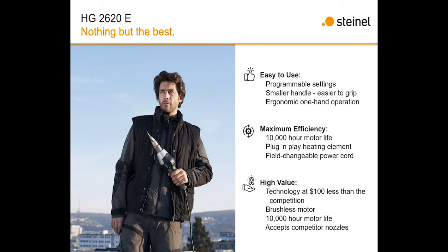So if you have 4 different jobs requiring 4 different airflows and temperatures, you can do all those in the preset, because every membrane has a specific spec to it. So this tool can handle anything you throw at it. Again, the 10,000 hour motor life, that's a long time for this tool to be running, and that's warranty guaranteed.